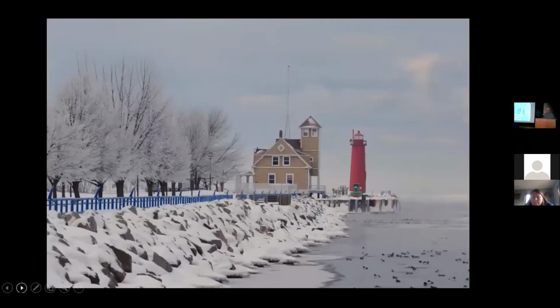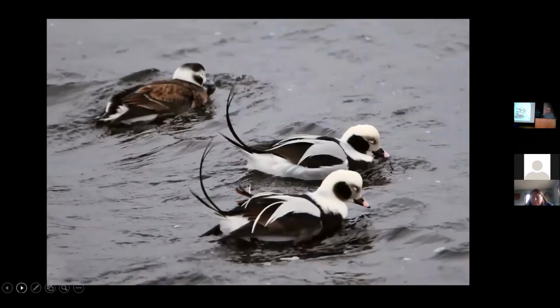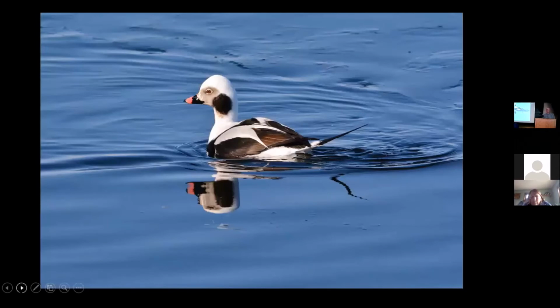Okay. This is when the Muskegon Channel is good for birding. It's like this, the colder the better, the more ice the better, because the ducks are concentrated in what open water you can find. These are long-tailed ducks. They only show up in the winter months. Not every day is a blustery day.